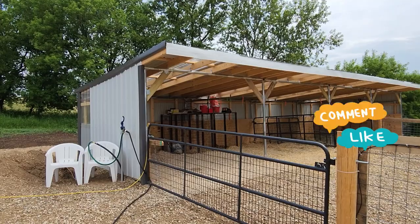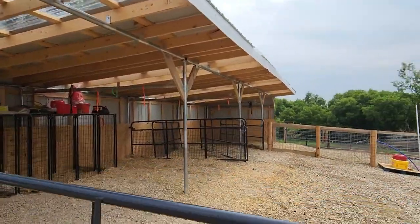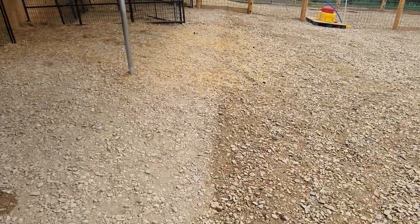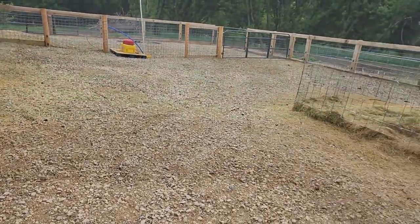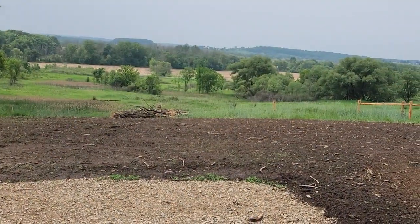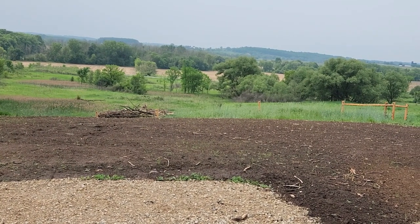The sun's actually starting to come out now. It's cooled off a lot. If you look over here, you can see the difference where the shed is between what was and what is. So it's soaked down pretty good. Hopefully we got a nice soaking rain. 3 weeks since we've had any rain here. We're getting into a drought situation, so this is a very welcomed change in the weather.